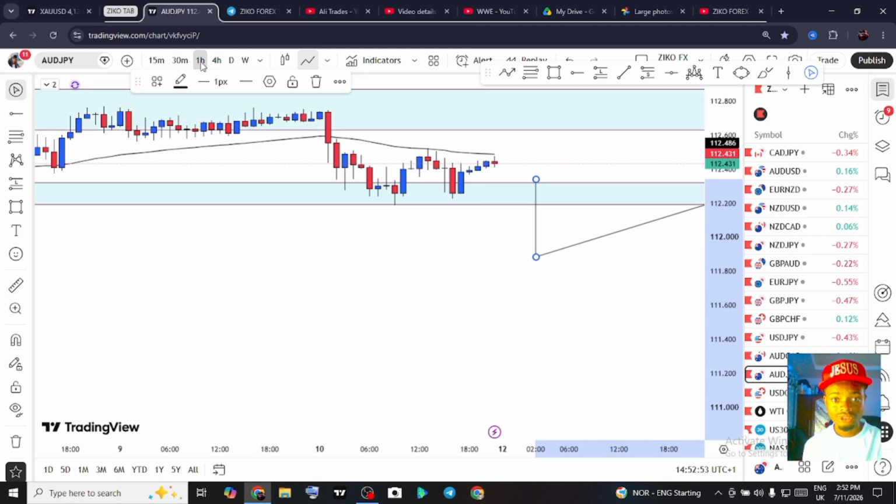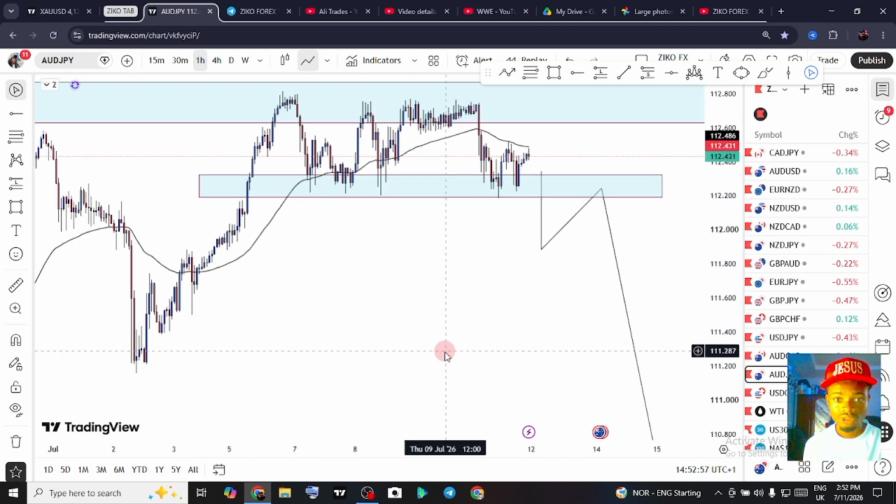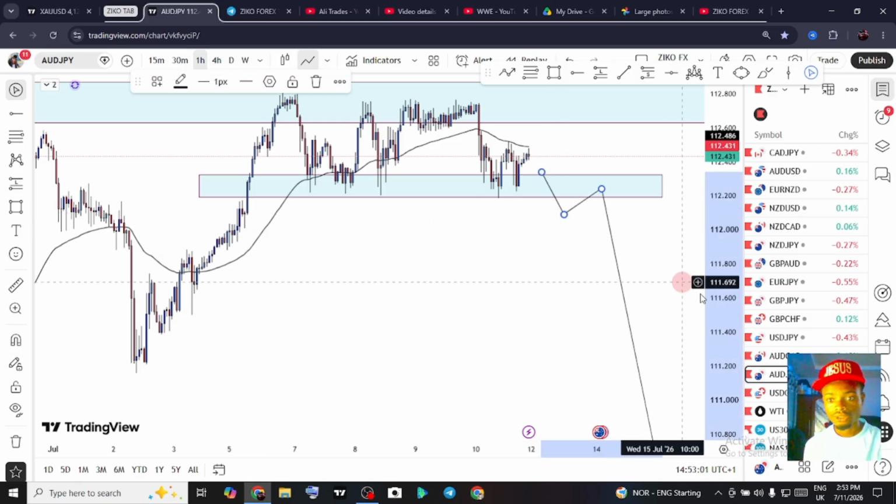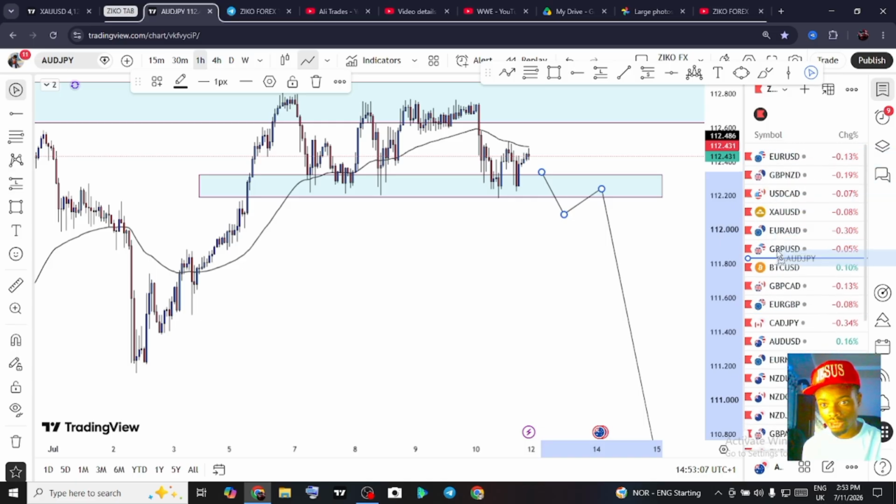Same thing with the 1 hour time frame. We can have a clean break and retest on this level. We should be looking for sales. I think I should bring this pair very close to see. Let's bring it close so that we'll monitor and see how it goes.